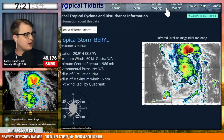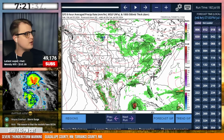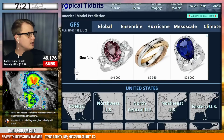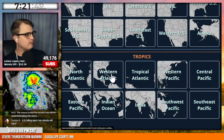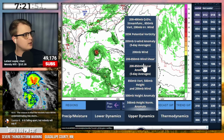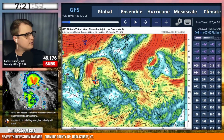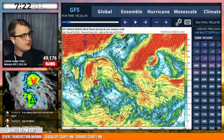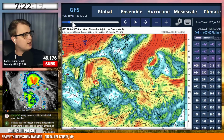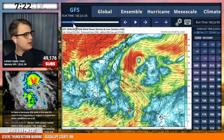One thing I do want to check out here is the shear environment that's going to be present for this storm as it comes up into the United States. So let's bring that up here. Oh, I accidentally came out of it. There we go. We'll come over to the upper dynamics. So this is going to be the wind shear for the storm. There's that low pressure system. And as you can see, we also have another little low or kind of gyre thing happening over here. And that is bringing a decent amount of shear that is interacting with Tropical Storm Beryl there. And it's going to keep it on the weaker side, at least according to the GFS.